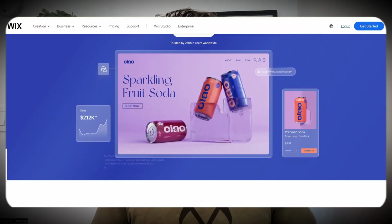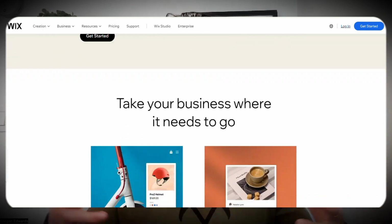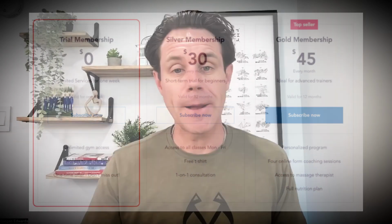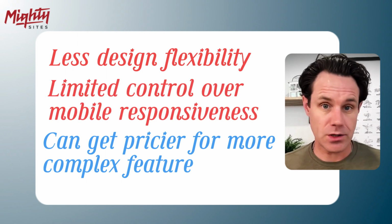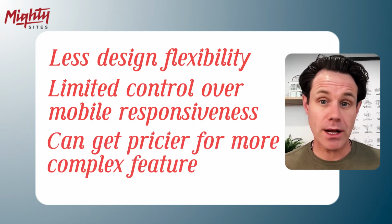All right, next up, Wix. Wix is probably the most direct head-to-head competitor with Squarespace. It's also a drag and drop editor with a huge library of templates. It's got built-in marketing and SEO tools, and again, free plan available. It's going to have a Wix logo on it if you use a free plan on your website, but it's still there. Now, on the con side, it's probably got less design flexibility than some competitors, some limited control over mobile responsiveness on the free plan, and it can get pricier for more complex features. So if you're experiencing that on Squarespace, expect the same thing on Wix.